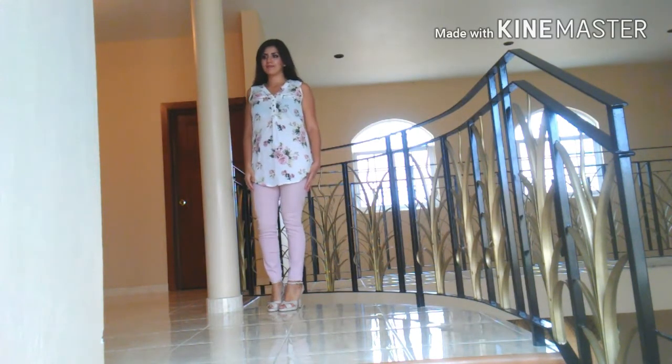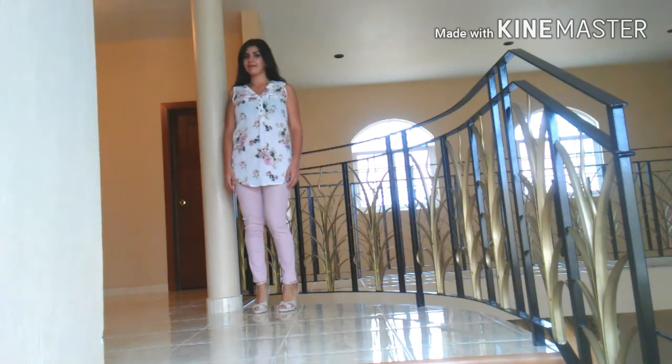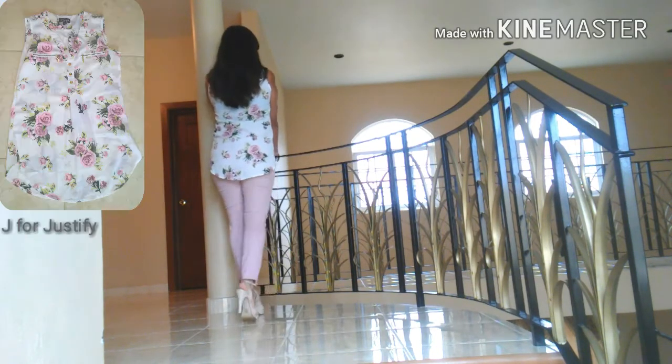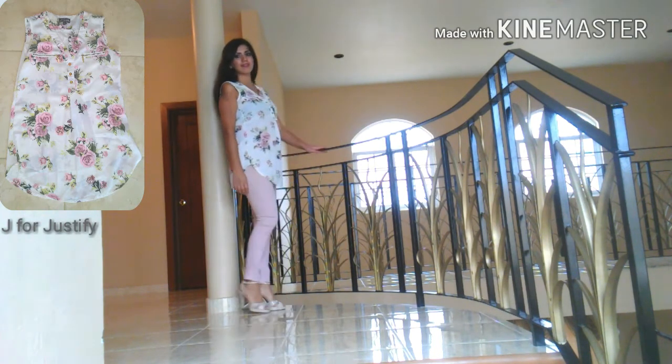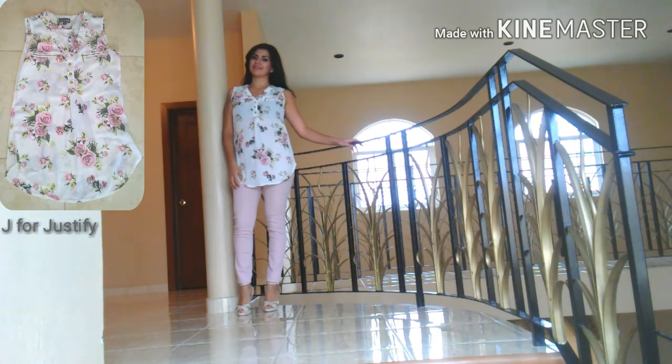For this second look, I went with pastel colors because I just think they make you look sweet and innocent. And it doesn't matter what color it is, I just love pastel colors for Valentine's Day. For the top, I went with this floral pastel pink blouse, and you can even wear this with some leggings underneath.